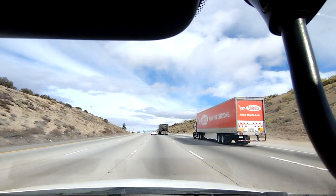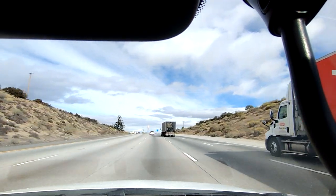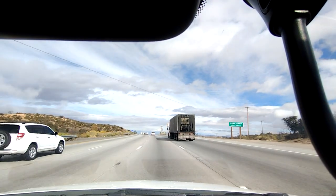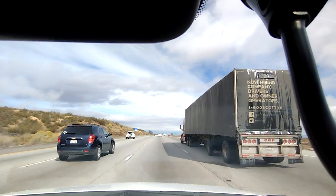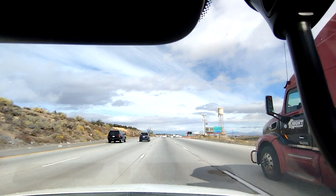And we are at the top. Cajon Summit. Elevation 4,190. At the top. And I'm pretty sure San Bernardino's like under 1,000. And we went up from there nonstop.